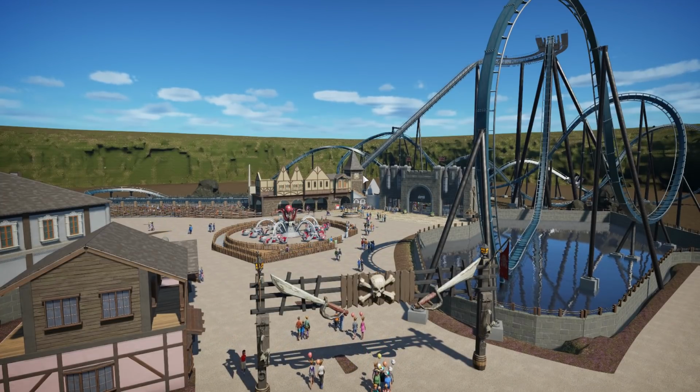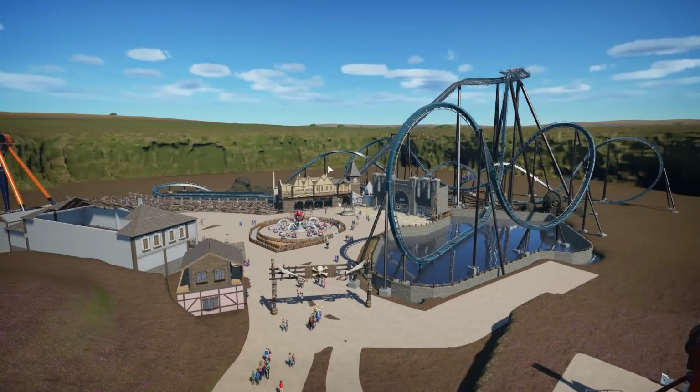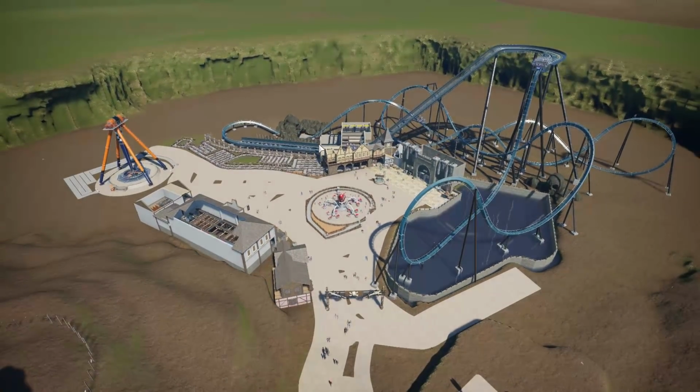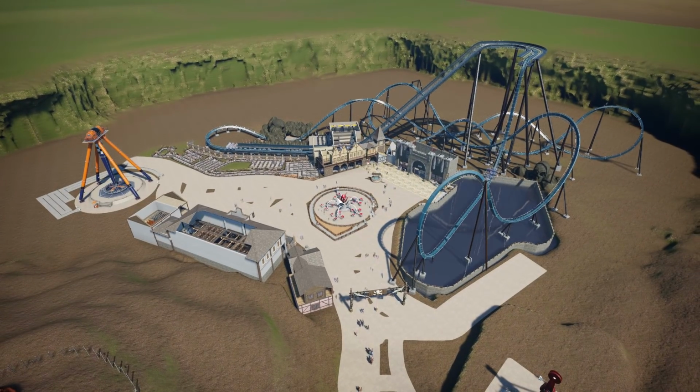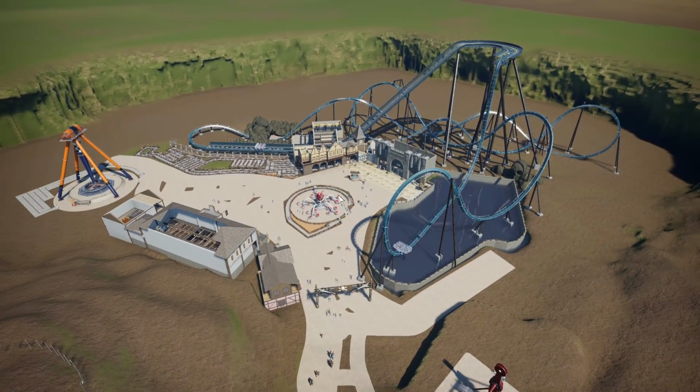Okay, so let's get on to the real stuff. Let's get on to the stuff that you actually want to see and look at. Plenty of things going on in this one. We've got a dive coaster, of course we have, and plenty of scenery. Now I've gone in this instance for Stucco Pirate. It's apparently a category.